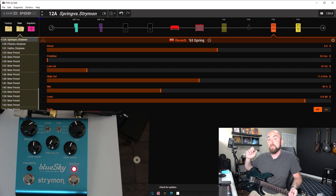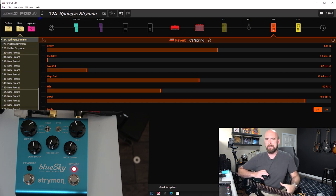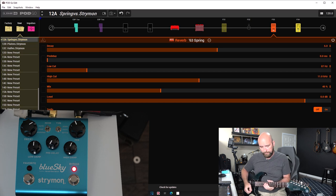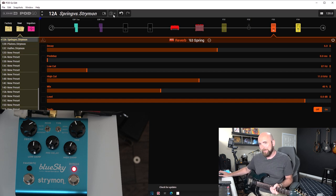Okay, so here we are back with the spring reverb. Now, this is the one where I would expect the Big Sky to do a lot better. Okay, so here is the sound of the Pod Go spring verb with these settings you see up on screen. Okay, maybe lacking a little springiness of the springs, if that's even a word.